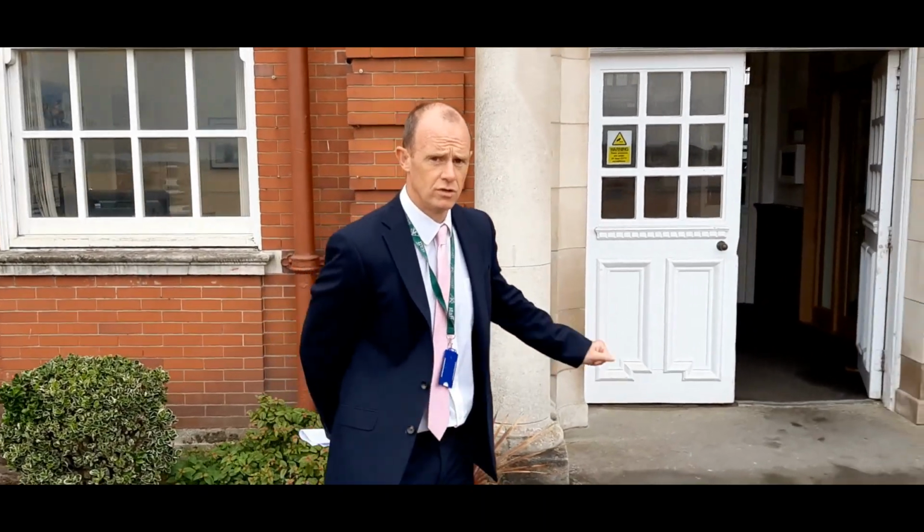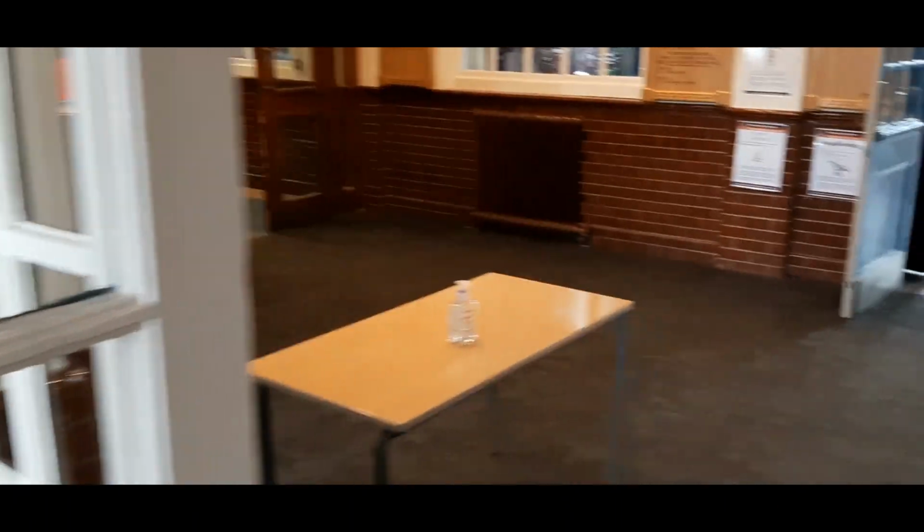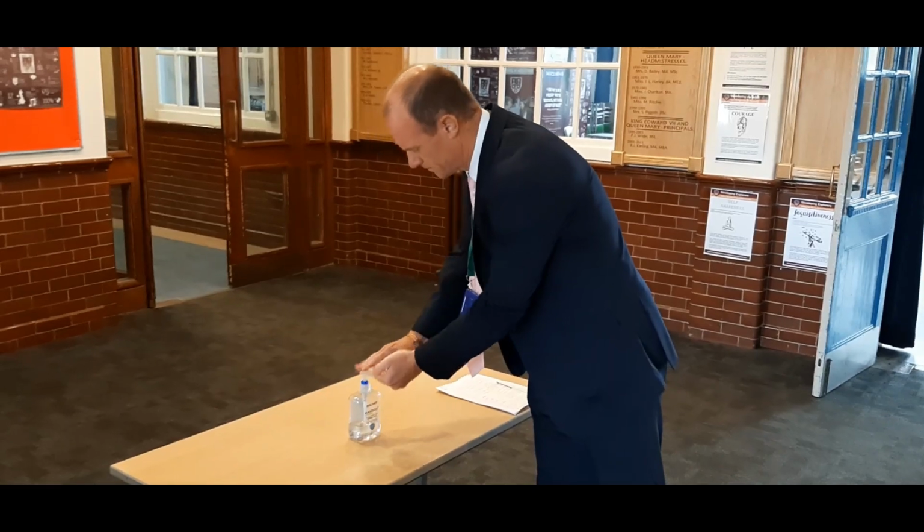As we move into the school, all doors will be wedged open, and at every entrance and exit point, you'll be asked to use hand sanitiser, or indeed whilst you're on the school premises, to ensure your hygiene is top class by obviously hand washing, etc.